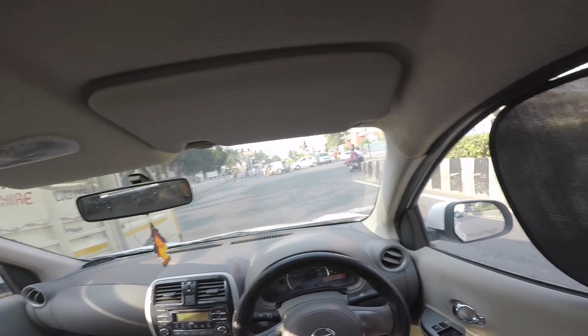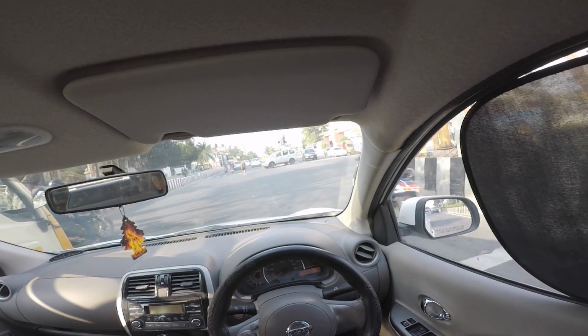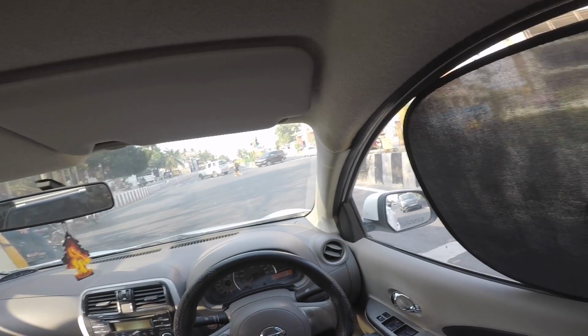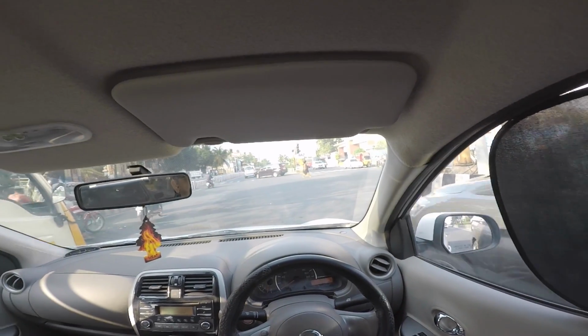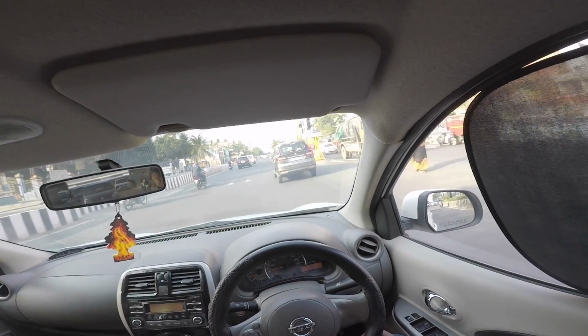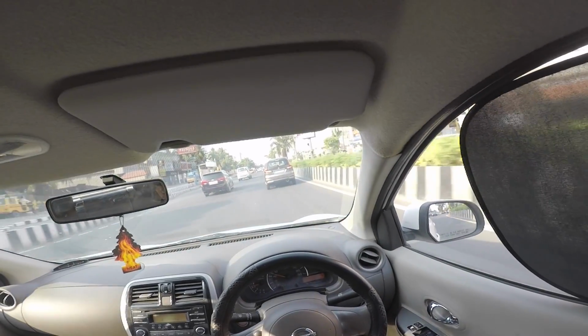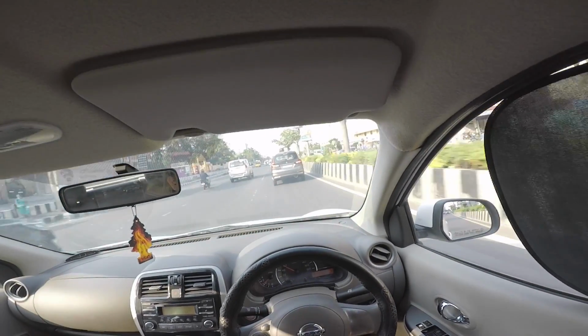Okay, let's go back to the normal mode now and see how the acceleration is. It's going to be a little slow. It's not going to have so much. Okay, there we go. You see, it took off slightly slower, but this is not bad. I'm already at 60.